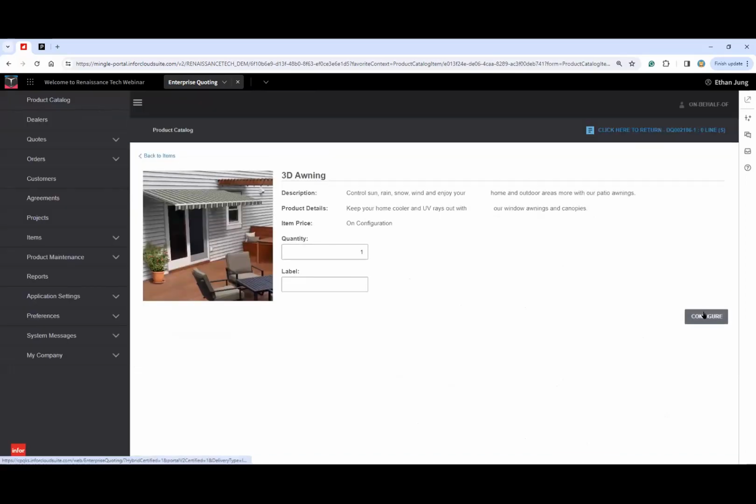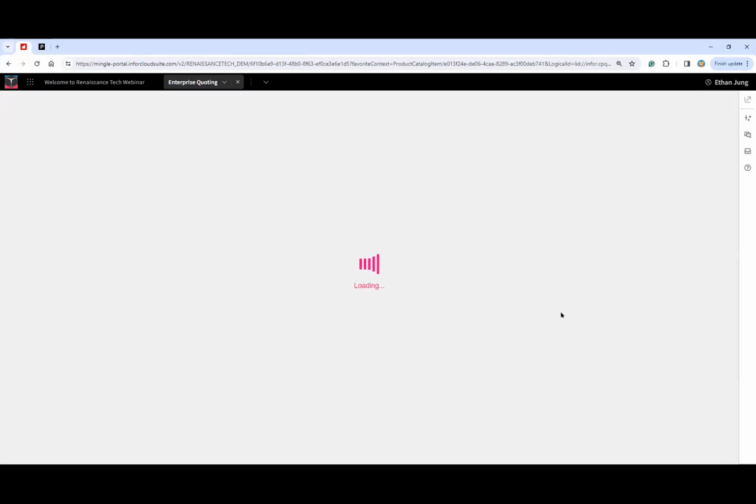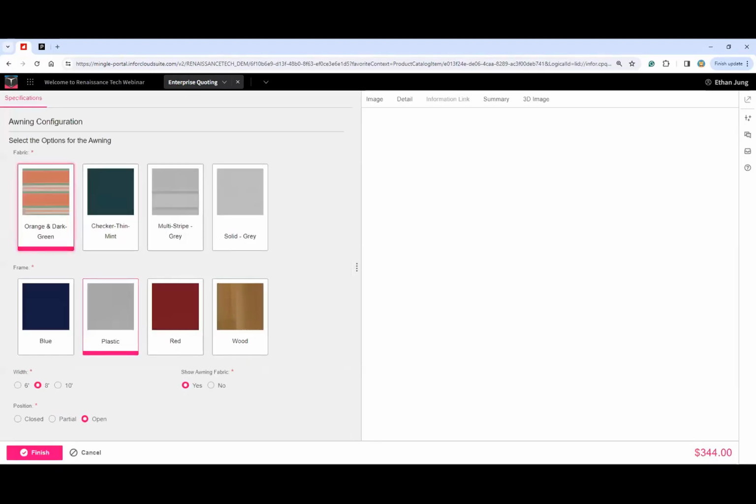And I'm going to go ahead and start configuring. From here, I can change my fabric swatch from orange dark to thin mint green. And as I create that, I can go to my 3D image. And notice from my 3D image, I can start seeing the visualization of my product selection. I apologize, my system's a little slow today.